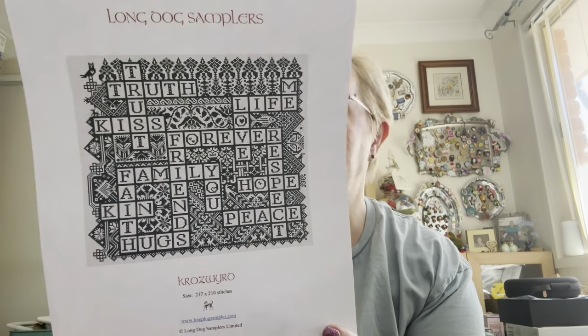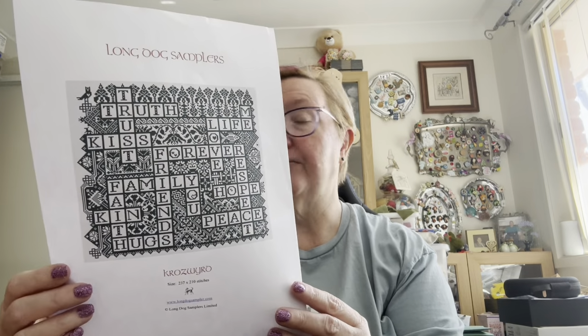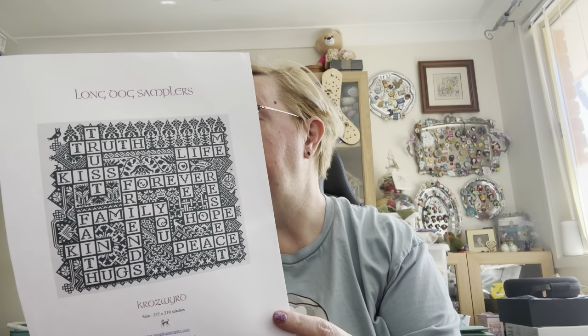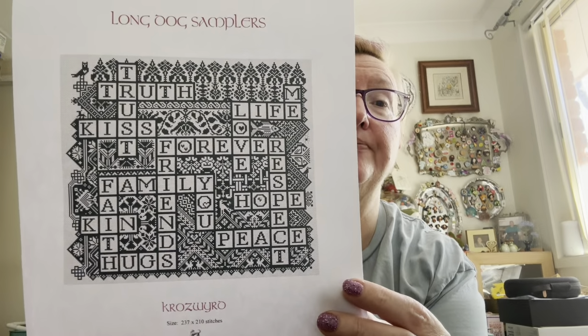So this one, I'm stitching this on a piece of 16 count Aida that was hand dyed from Juliet, Crafted by Juliet. She called it Boysenberries and Custard, and I'm stitching it using black silk from Silks for You. So 2 strands, 2 over 1. So that's what it's going to look like when it's finished.